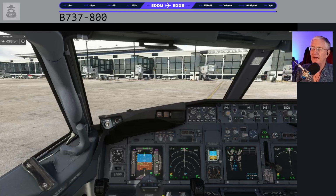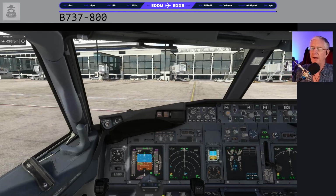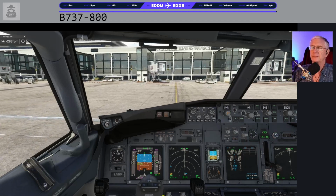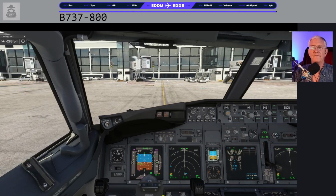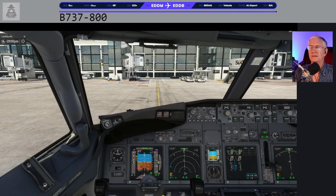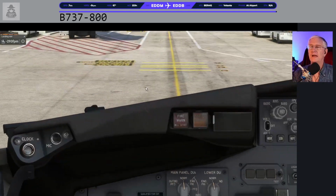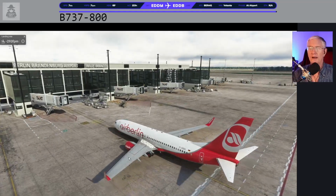And we're taxiing in about 6 knots right now, so I think your speed would be about 10 knots coming in. B12, look at that. Perfect. And let's see, are we actually getting guidance out of this? No, I don't see any. So come on out here.